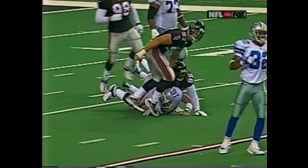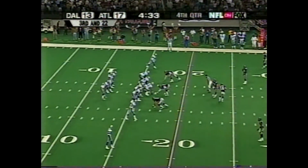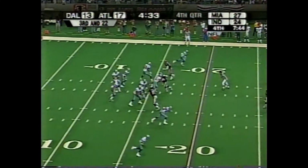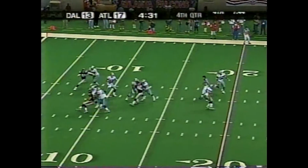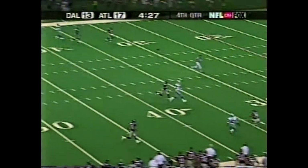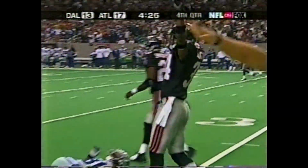Yeah, that pressure's coming from Atlanta. They can smell blood right now. The Falcon defense, the defensive line, is putting the pressure on. 3-man rush for the Falcons on this 3rd and 22. And Leaf throws it deep down to Rocket, incomplete. Broken up by Buchanan.